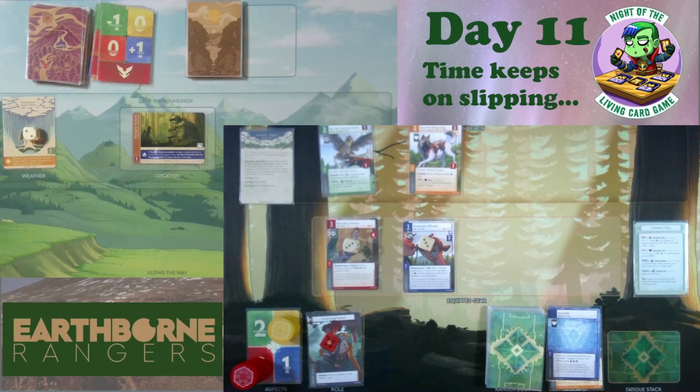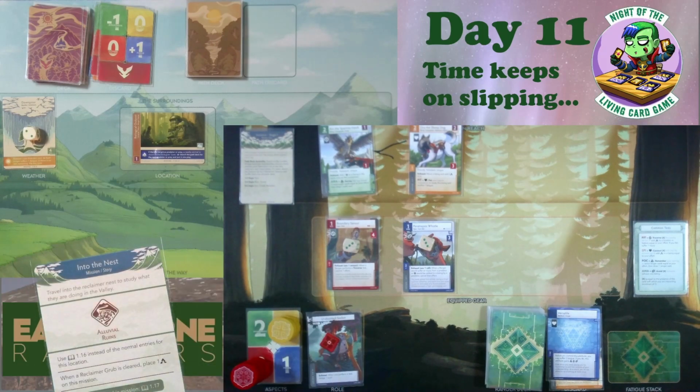All right, let's go Into the Nest. Travel into the Reclaimer Nest to study what they are doing in the valley. So we have to go to the alluvial ruins and use 1.16 instead of the normal entries for this location. And when a Reclaimer grub is cleared, place one progress on this mission. If you have three progress on this mission, read 1.17.